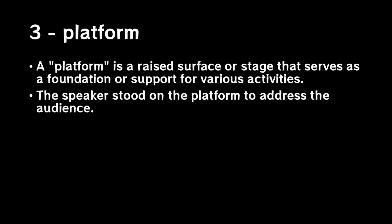3. Platform. Platform is a raised surface or stage that serves as a foundation or support for various activities. The speaker stood on the platform to address the audience.